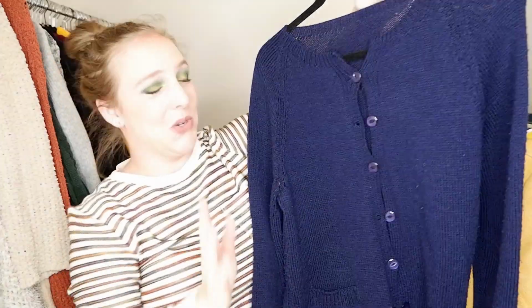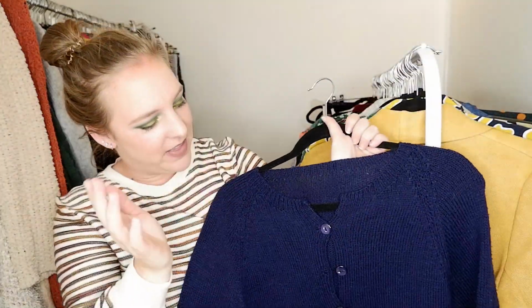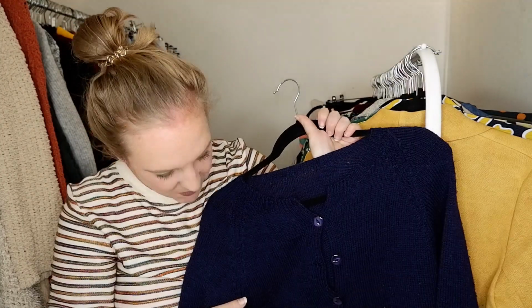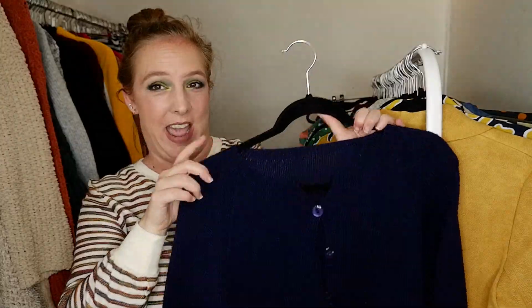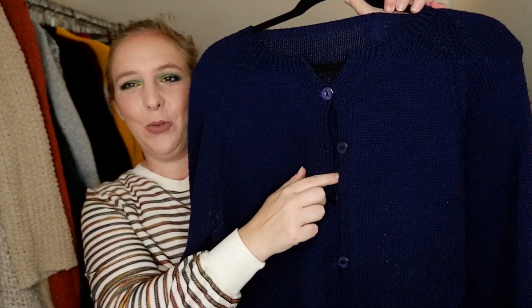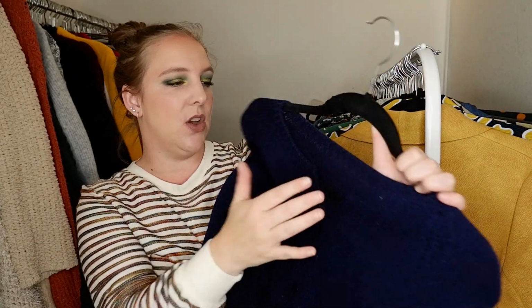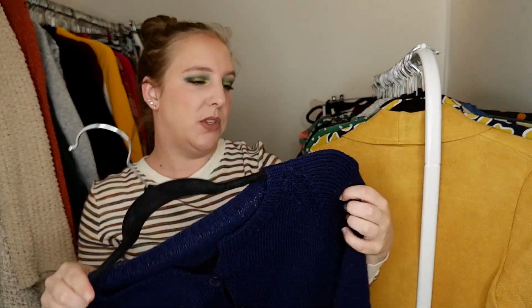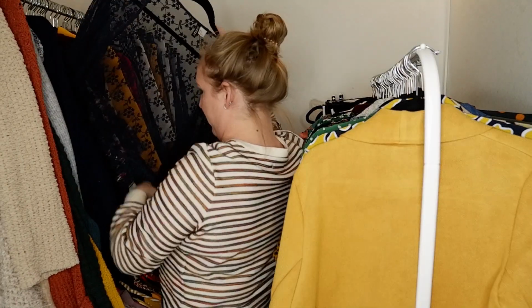I mentioned that this was also going to be a bit of a tour because I want to show off some of my favorite pieces. And this is one that I picked up when I was in London. This is from a vintage market. It's a vintage navy cardigan with these super old-fashioned buttons. It has a little pocket here. And it has no labels. This looks like it was homemade. This is something I'm going to get rid of.